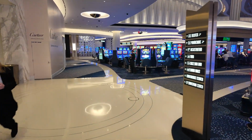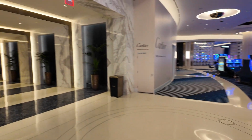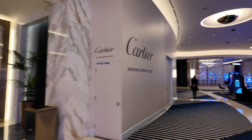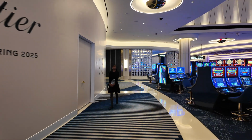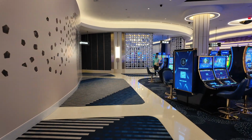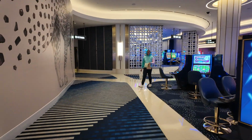To the left here is going to be the guest elevators, so if you're staying on property, this is how you'll access the casino floor, as well as the second and third floors for the pool, etc. So I filmed this early Sunday morning, so not a ton of people around the casino floor when I was filming, which is great for the video.